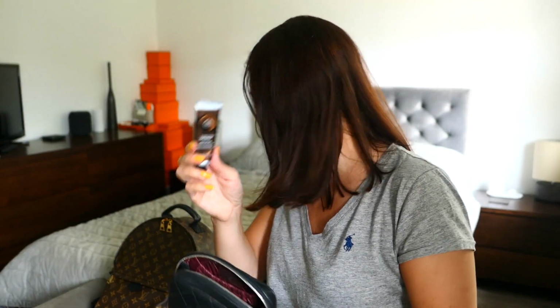This will also double up in case, because I've not stayed in the hotel I'm staying in before, and in case there isn't body lotion provided, I've got enough hand cream in here if I need to use it as emergency body lotion. Not something I would do every day, but for travelling I'm alright with that.